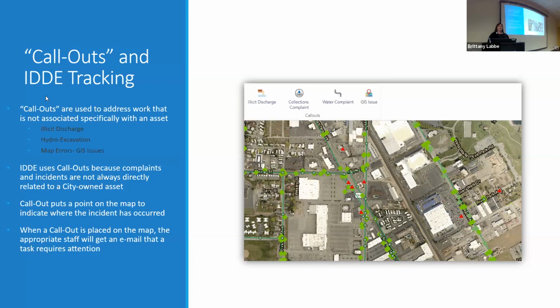These are used to drop a point on the map to show where something has happened. But we also use these for things like hydro excavation. Some of our crew uses this if they need to say that they've hydro excavated something that's not associated with a specific asset. And we can also use it to notify our GIS staff if we have an error or something within the map that needs to be changed. For illicit discharges, we use this feature to drop the point to let us know that something has happened. When we put the point on the map and fill out some information, which we'll discuss in a moment, it'll send an email to the appropriate staff that need to know. So if I'm out of the office and something happens, this work order can be created. I will come back into the office, see that it has been created, and know if there's any follow-up action that I need to take.